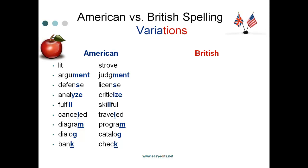Okay, so here are more examples of the variations between American spelling and British spelling. If you take a look at the first column of words, lit and strove, the British say lighted and strived. Now in America, you will be counted as grammatically wrong. So again, do not try to use the British way of spelling and using the language. Look at the second row. We spell argument and judgment without the E. We actually drop the final E before adding MENT. However, in the British spelling, the E is retained.